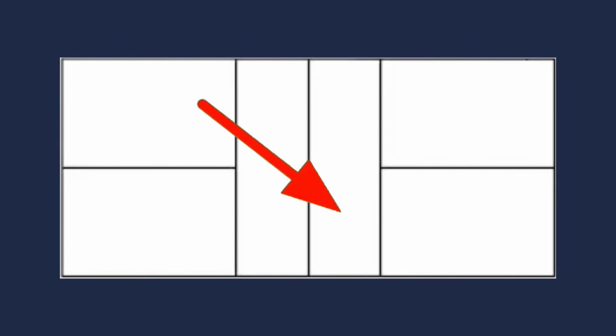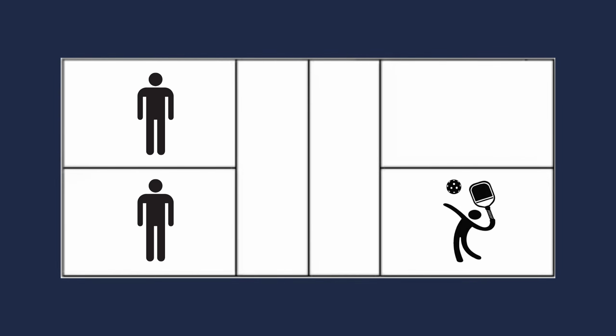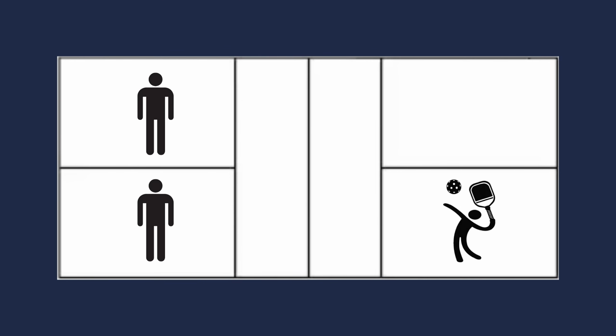After that match though, I had to go and learn it. I developed the versatility to hit those shots any spot in the court, cross court, down the line, or in the middle. That let me start to target the player with less offense on the opposing team, which as a general rule makes sense. That is a mistake a lot of players make. They don't recognize which player they should be targeting. A lot of times when they recognize it, they don't know how to execute on it.